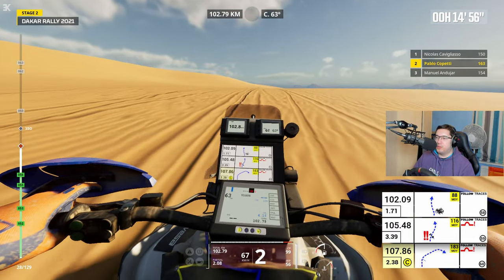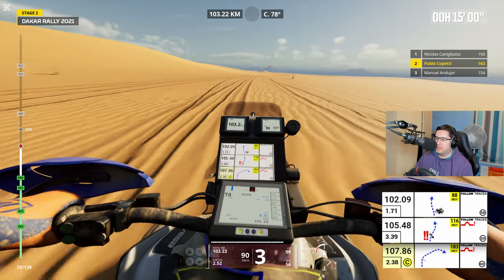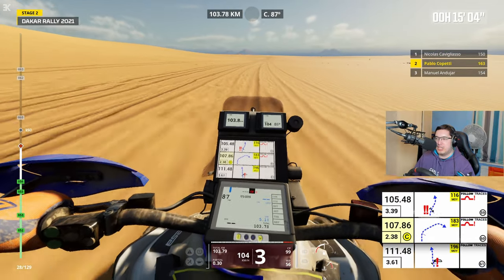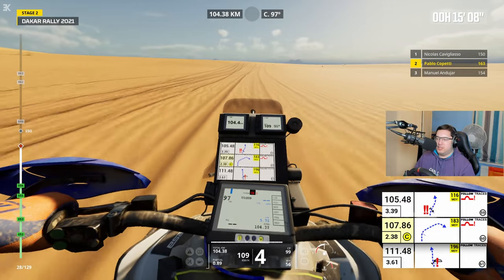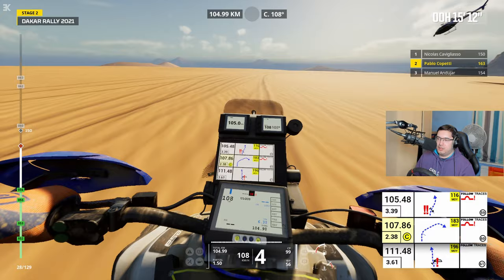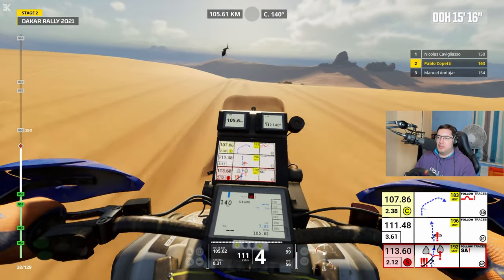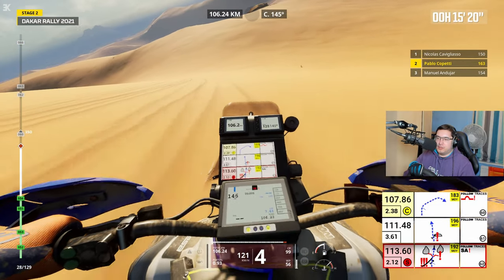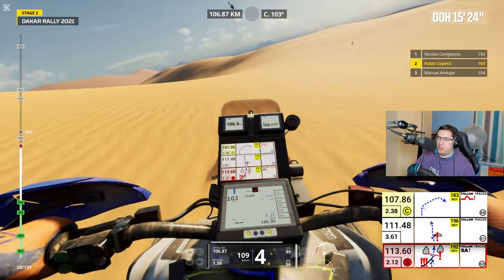Honestly, you can't blame the equipment in this class, because as I said, all the top quads are the same. They're all Yamahas, apart from one CF Moto in real life. I think they're all Yamahas in this, though. I don't think there's any other, mate. I can't think who else there would be. Because I know in the past there's been Honda and a couple other manufacturers as well, I think even Polaris as well.